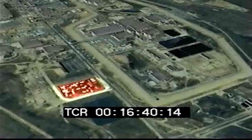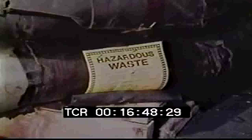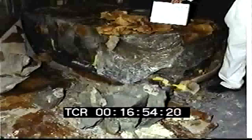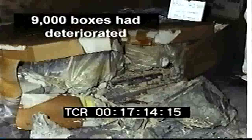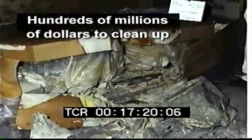Running out of room, Rockwell began to use the 904 pad as well. Not surprisingly, given these conditions, the boxes began to deteriorate. In May of 1988, a box fell and broke open on the 904 pad. Environmental samples taken soon after showed contamination. In the year and a half between the halting of the shipments to Nevada and the 1988 spill, more than 16,500 blocks were produced and stored in cardboard boxes outdoors. The Department of Energy determined that 9,000 boxes stored outdoors had deteriorated. It will cost hundreds of millions of dollars to clean up this radioactive mess.